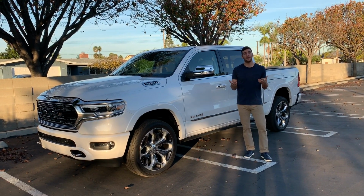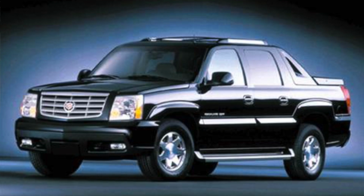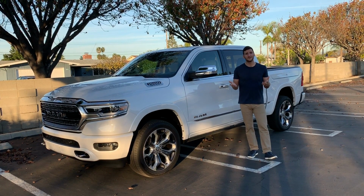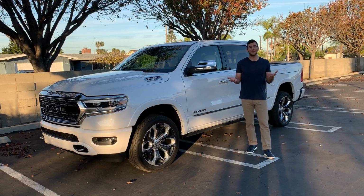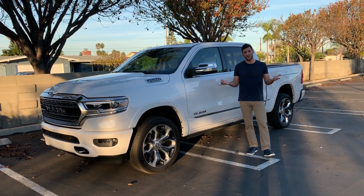Cadillac soon followed with their version of a premium pickup truck. It was called the Escalade EXT, and it was based on Chevy's Avalanche. These vehicles did not sell so well. That's because people didn't really know what to do with them. The concept of a luxury pickup truck was foreign at the time.